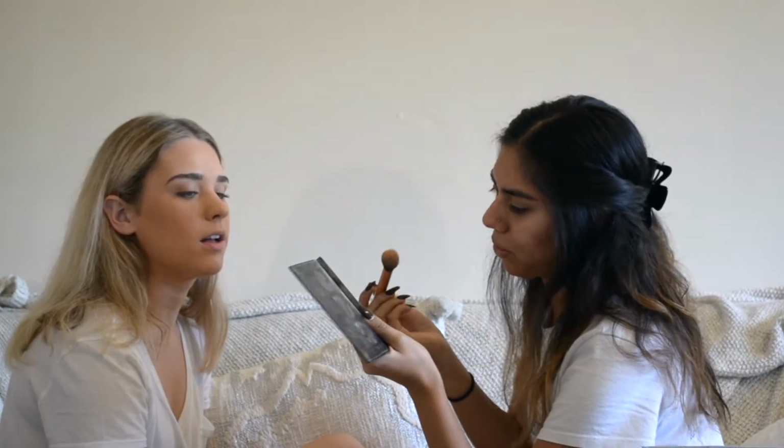I honestly do like contour. Oh, okay. I use the Milani blush in Luminoso because I just got it, and the blush brush from Real Techniques.